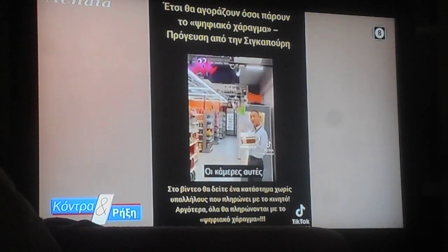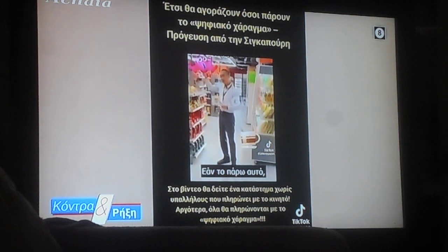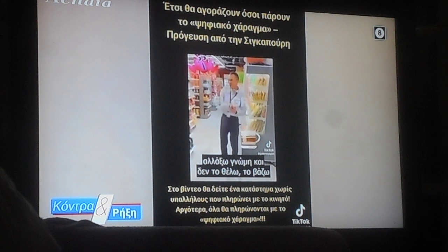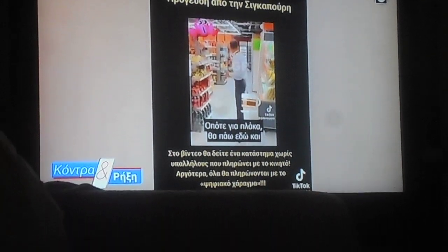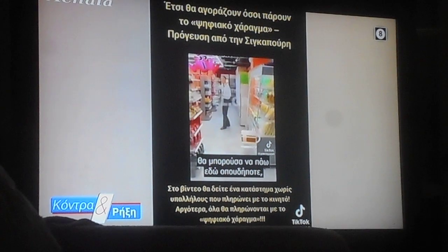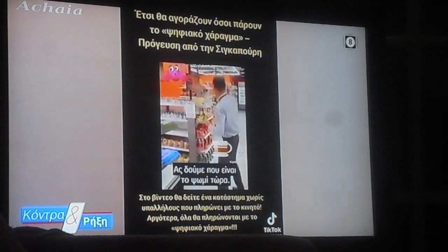The cameras are the ones that are detecting what I've taken. If I take this, it will charge to me already. But if I change my mind and I don't want this, I put it back, right? It takes it off my account. So just for fun, I could go here, anywhere, but I'll just take a piece of bread. Let's see where the bread is.